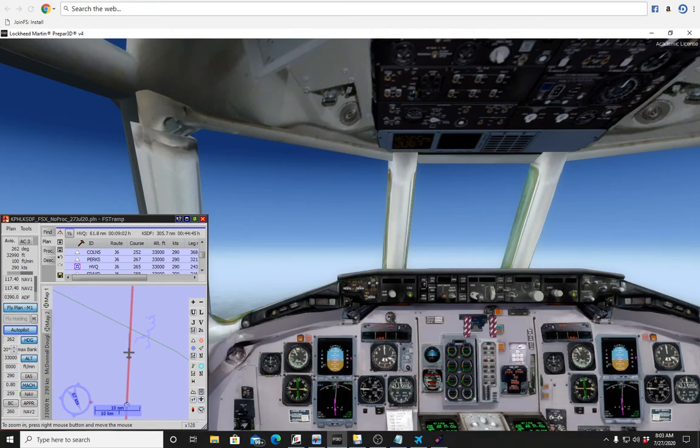Have you ever done it, Thomas? I've done it a few times. I've done it one time. Yeah, and it'll absolutely change it. You just go and associate it on the fly, and it'll do it. Even if you're at 5,000 feet and you want to go to a runway all the way on the other end of the airport, it'll take you around and back down to that runway.